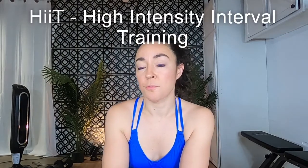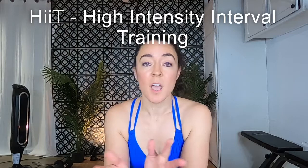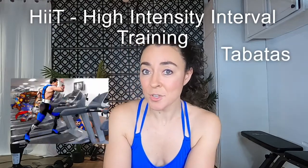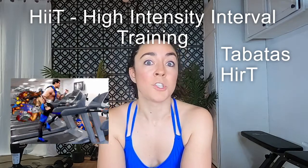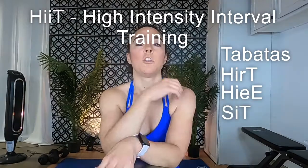HiiT stands for High Intensity Interval Training. A couple other names it's been known for is Tabatas, high intensity resistance training, high intensity intermittent exercise, or sprint interval training. No matter what it's called or what the regime is, bottom line is that it breaks down to short bursts of high intensity work followed by rest or lower intensity work, repeating for several rounds.